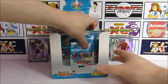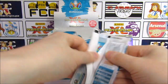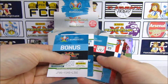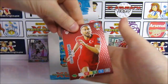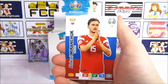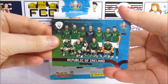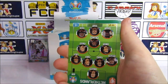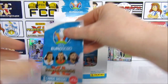I hope so. It is quite sad that we managed to double up three times, essentially. Yeah, we've only had three to start with. Hopefully we can get one more. I think that'll be cool. We have Tosin, Christie, Gregorich, Moranchuk, Roden, the Republic of Ireland playoff team, Berezinski, all-rounder, and the Netherlands lineup. Nice. Starting to run out of packs. It's kind of sad.